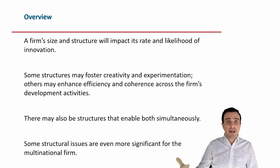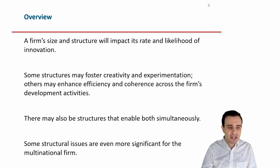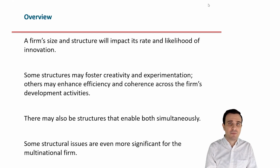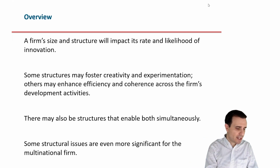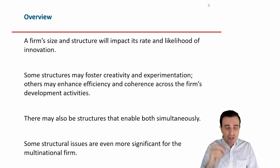We know that among the different elements that can impact the level of innovation of an organization, for sure, the structure and the size are very crucial, very important. However, what is really challenging is to know what is the most appropriate size and whether there is only one way to organize for innovation, or whether we can find multiple ways to create an innovative organization.